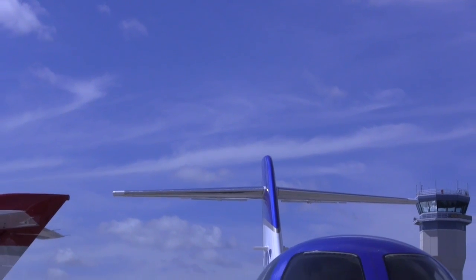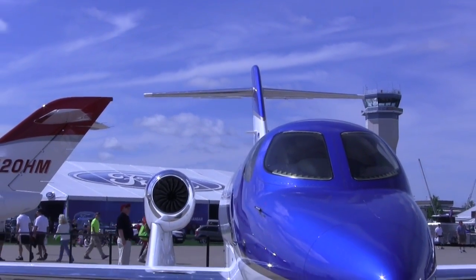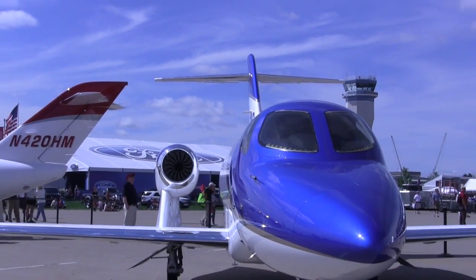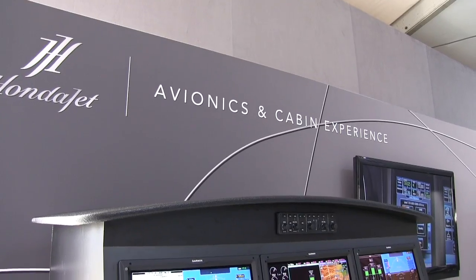And I've been told that maximum gross weight is yet to be determined, or useful load, but how many passengers are we expecting? You can fly with a pilot and up to 6 passengers with an optional side-facing seat and putting a passenger in the front right seat, or you can do 2 pilots and 4 or 5 passengers. So that means the jet will be certified for single pilot operations? Absolutely. It will be a single pilot aircraft.